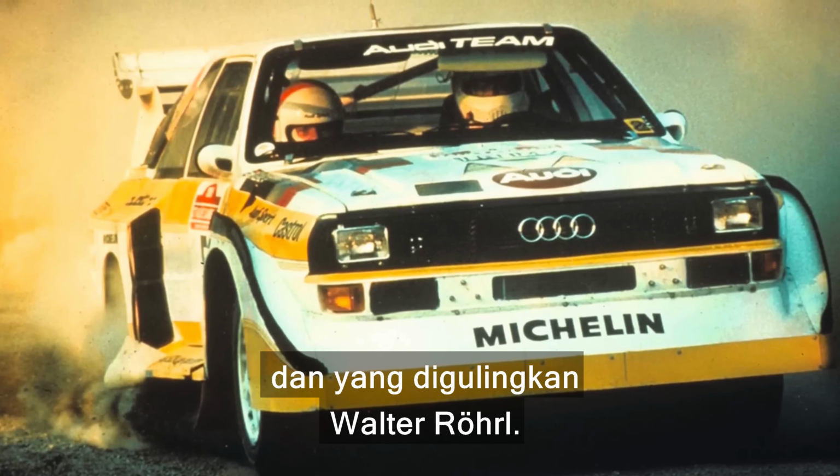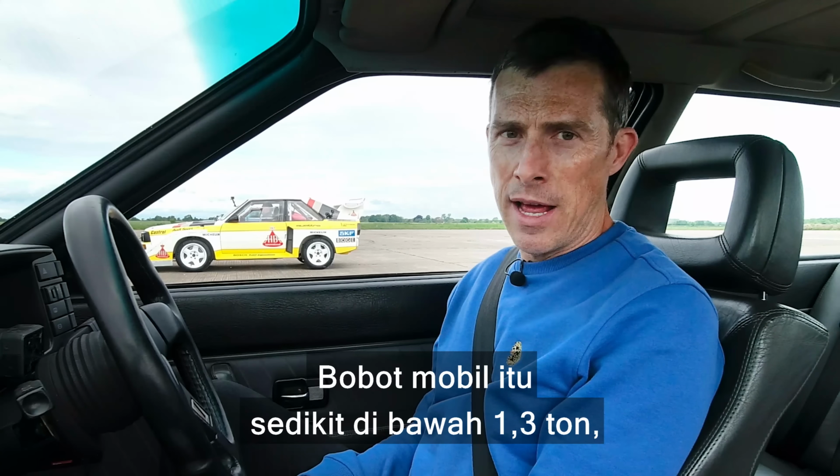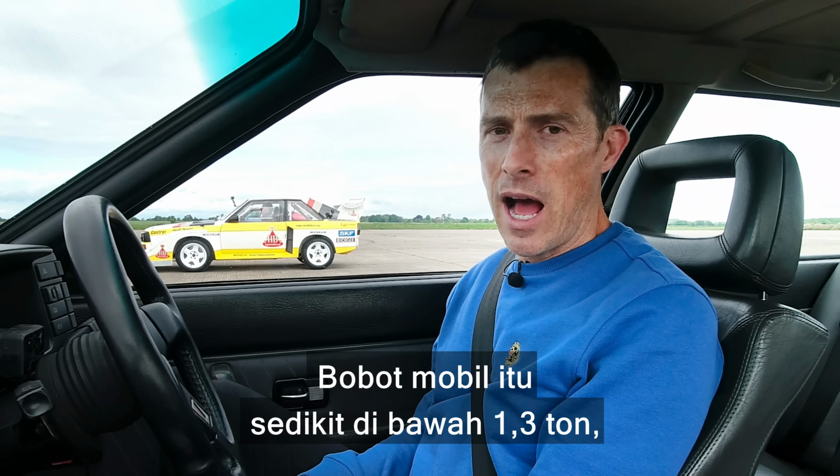That has a 2.1 litre 5-cylinder turbocharged petrol engine, you get the idea, with 306 horsepower and 350 newton meters of torque, driving all four wheels via a 5-speed manual gearbox. Now, that car weighs in at just under 1.3 tonnes, so it's 100 kilos lighter than this 20 valve model. It's also worth a lot more money as well. Today, the value of that is £275,000. Next to that is an Audi RS2 Avant from 1996.